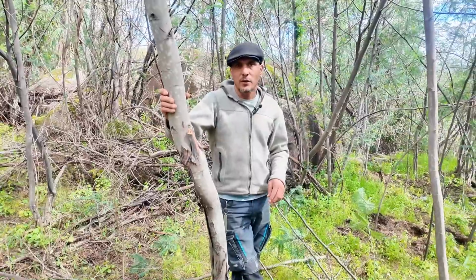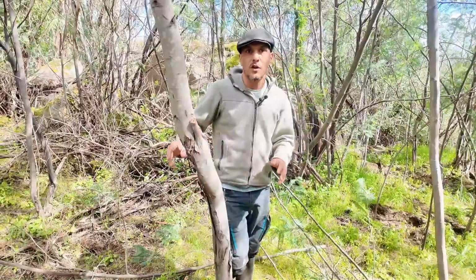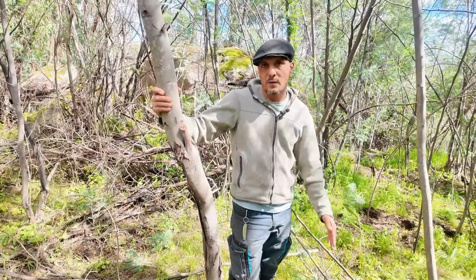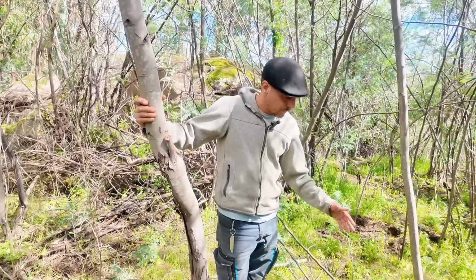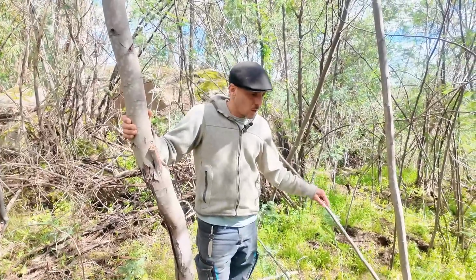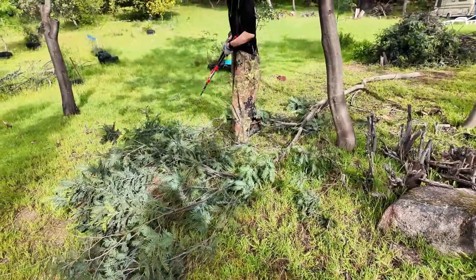And what that's going to do is make it more fire safe, because there's nothing on the ground or low branches that can catch fire. And you've got a lot of building work to do, or cutting these small ones into kindling. The other thing you can do with these is make wood chips if you have a wood chip machine, or make biochar.